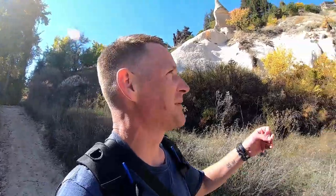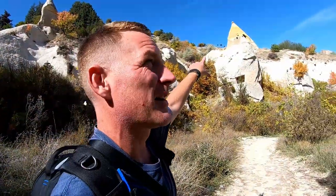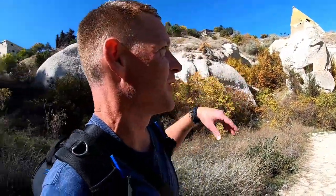All right, we are just coming to the end here of Pigeon Valley. It was beautiful. You could see that in the footage that I showed here. But I was thinking how much work actually had to go into all that. Look at this, somebody had to walk all the way up there and carve these things out. Talk about dedication to farming. To go up there and dig all these out just to give pigeons a home, so they would poop all over the place.